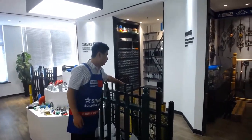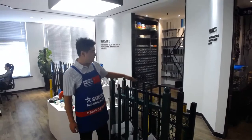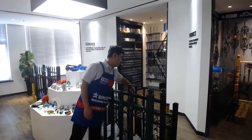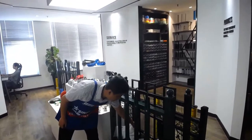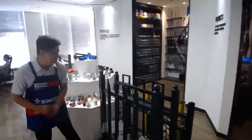This part is our fencing, and here is our European fence. And this is aluminum fence, and this is our steel pipe fence. Outside there is our wire mesh fence. And inside is our iron fence.